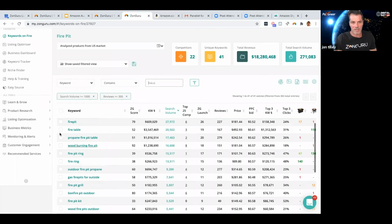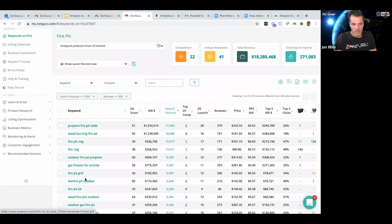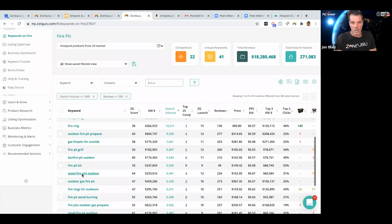Maybe I take out propane because we're looking at wood. But I can start to look, let's see, fire pit kit, that's interesting. Wood fire pits outdoor, right? 233,000. Only 4 rank for that, and I only need to do 12 a day just to get to page 1. This is absolutely a keyword I would focus on getting.